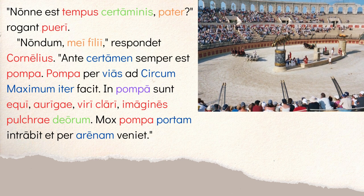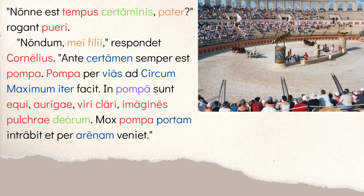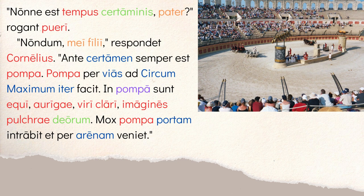And you have "nonne est tempus certaminibus pater, rogant pueri." So "nonne," remember when you're asking a yes or no question, if you put "nonne," it really means surely. You're expecting a yes to be the answer, right? So it is a yes or no question, but you're really expecting yes. So you can translate this as "surely it's time." It is the time, you might say, the tempus of the competition, the certaminibus, right? Of the game, you might say, or the race rather. So the boys are asking. So "rogant pueri," the boys ask. Surely it's the time of the race or the competition. "Pater" is vocative, right? So they're asking their dad. They're calling him by name.